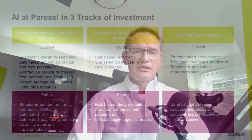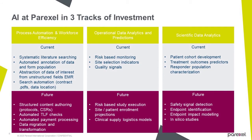So moving over to the third topic, this is really around artificial intelligence, and it would not be a complete picture of technology enablers of the future clinical trials if we didn't cover artificial intelligence. There's a huge amount of work going on in this space in our industry, and it is really taking off. We are looking in ParExcel at three core areas of investment. So the left-hand one is the classical automation.